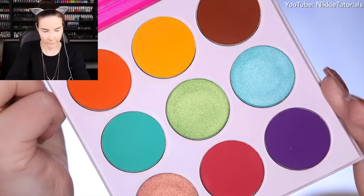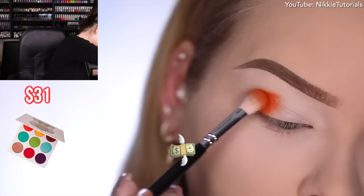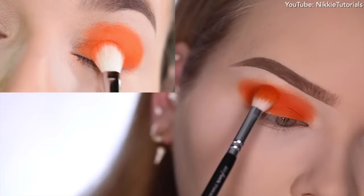All right, well, eyebrow intermission is over. Let's go back to the tutorial. The first shade I'm going in with is by the Zulu palette by Juvia's Place. And I'm applying this into the crease using a Zoeva 227. I got it. All right, I guess we're going in. So pigmented. Oh, yeah. Warning, my eyes are under construction.